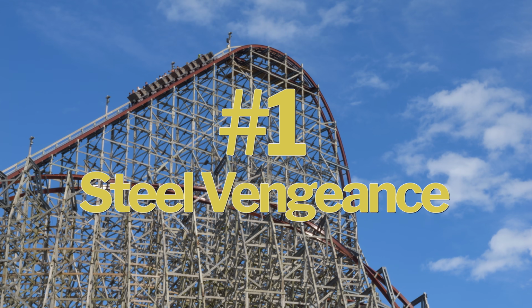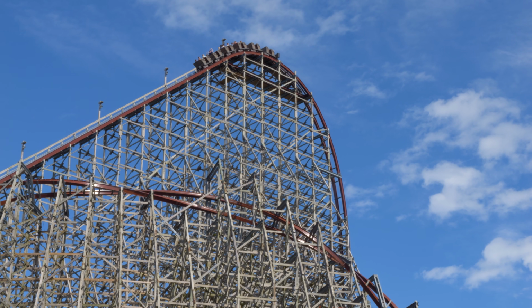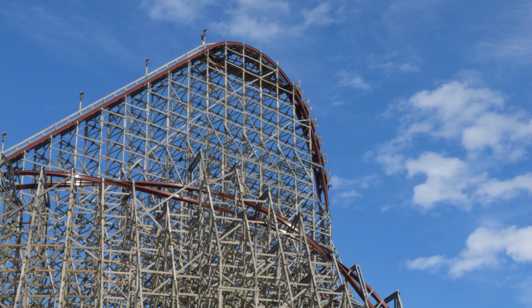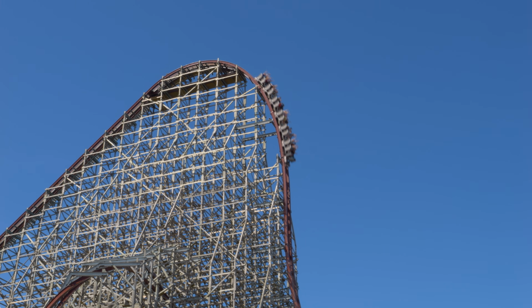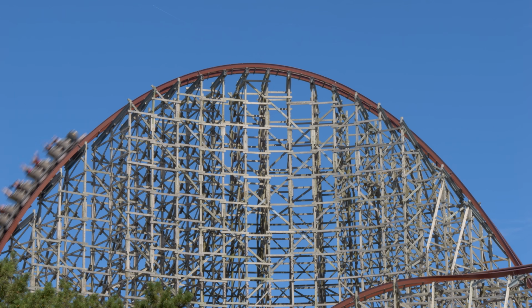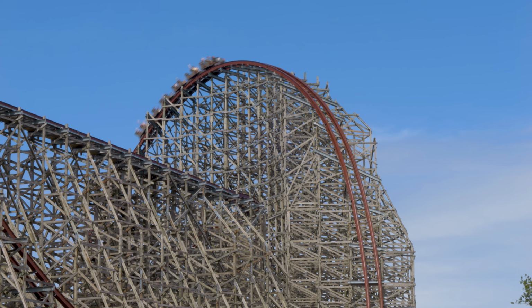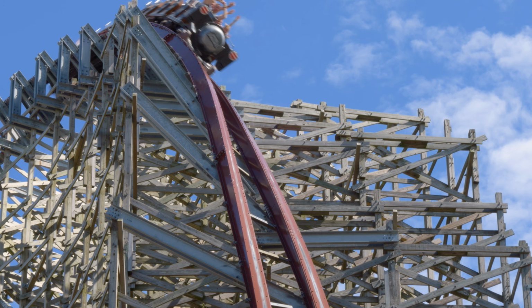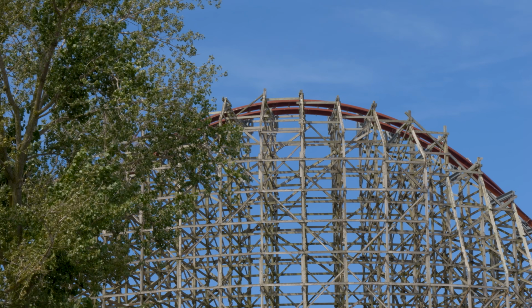Number 1. Steel Vengeance. Opening in 2018, Rocky Mountain Construction created their roller coaster masterpiece with Steel Vengeance. It features over 25 seconds of airtime, 4 inversions, and a 90-degree 200-foot first drop. There's lots to love about Steel Vengeance. From the moment this roller coaster opens up every single day, the ride queue is full, which, if you ask me, is the true testament to how great a roller coaster is.